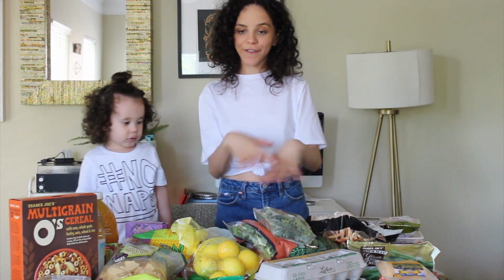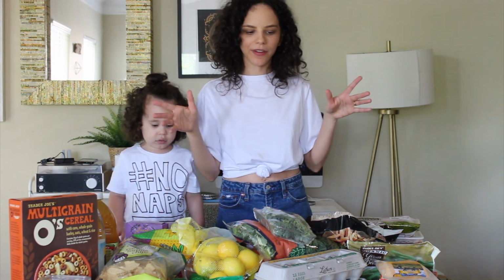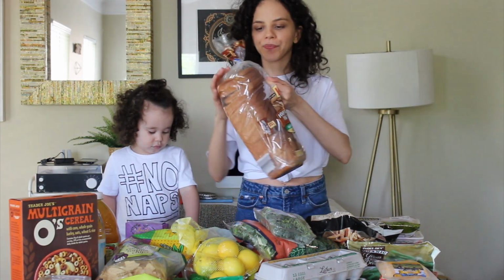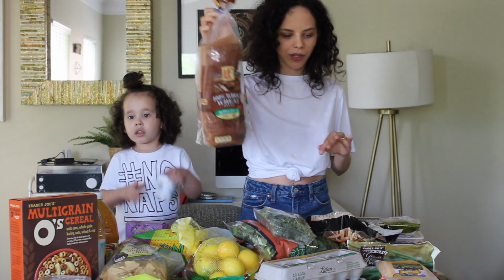Okay, so this was everything from Trader Joe's, and now our next little box here, I had to run into ALDI's really quick for a few things. So I'll show you what we got at ALDI's. We got some whole wheat bread for Josh, because this is the one he eats and takes for lunch.